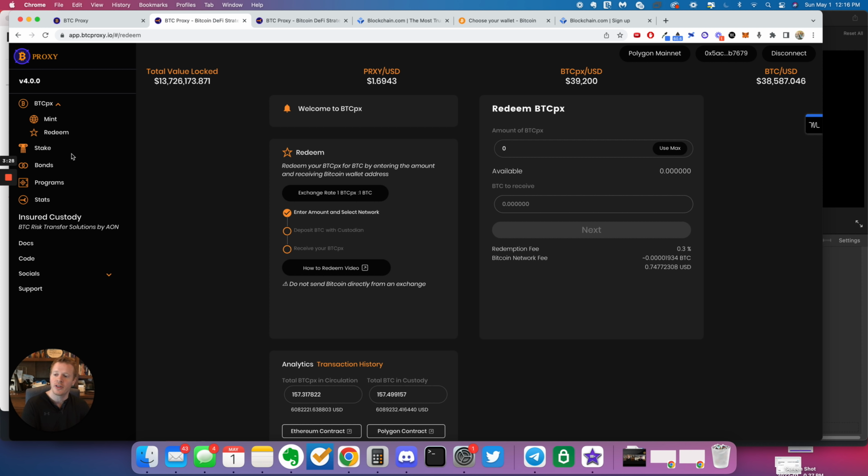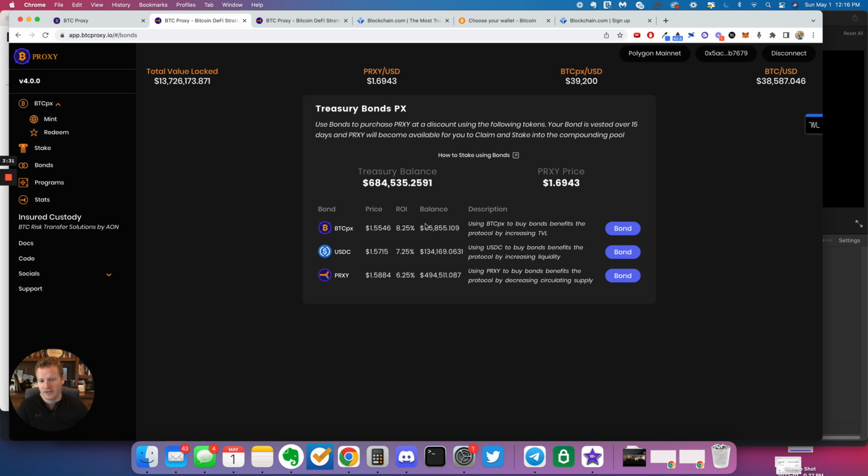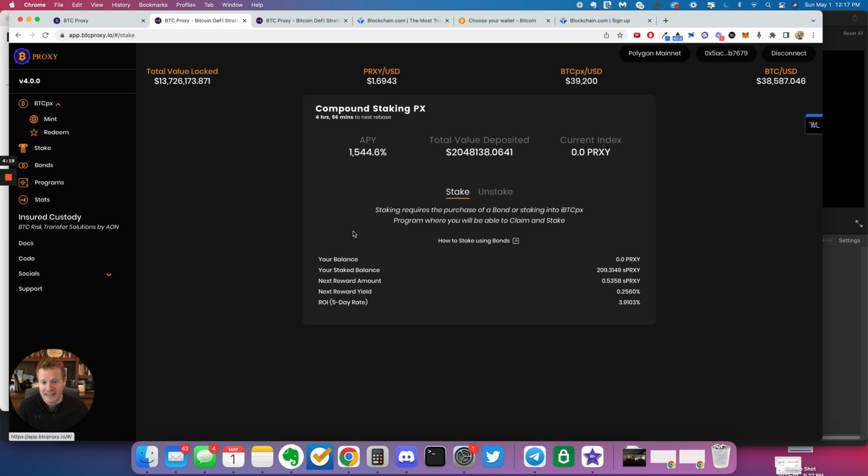Now, if you're wanting to get involved in the protocol itself, I always look for these bonds because you can put in BTC Proxy here and you get an 8.25% return in 15 days. With bonding, you put in a token and then it vests for a certain number of days, then you get a discount, okay? So you can put in your BTC Proxy and then you'll get proxy tokens, okay? And then you can stake your proxy tokens for 1,500% APY.